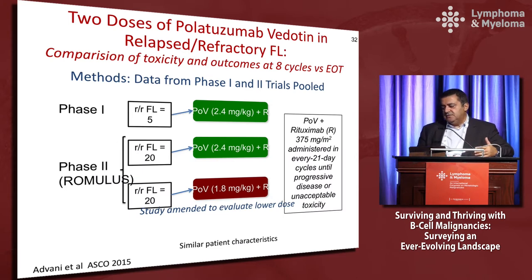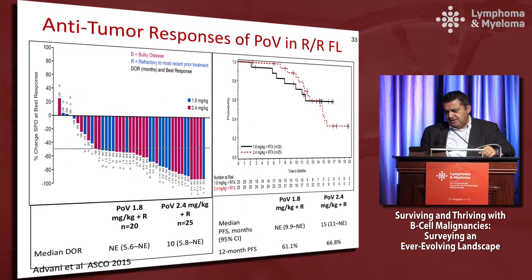So what happened next? You tried to figure out what's the ideal dose. Now that you selected polatuzumab, what's the ideal dose? Should you go to 2.4 or 1.8 milligram per kilogram? So you again test two different doses in two expansion cohorts, almost a randomized phase two trial. It seems there's a similar response rate whether you use 1.8 or 2.4, but the toxicity profile was more favorable with the 1.8 compared to 2.4. So 1.8 was selected to move forward, even though the responses were almost the same. This was selected based on the safety profile.